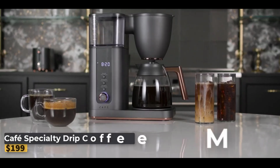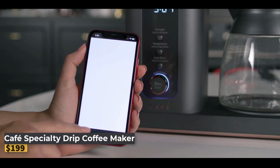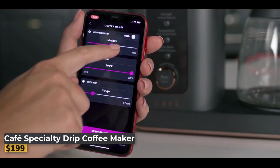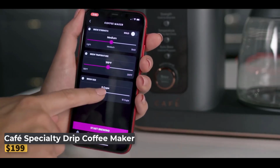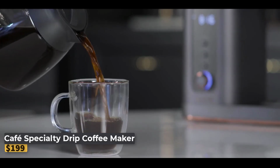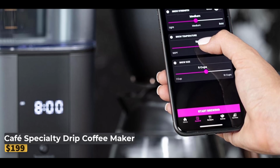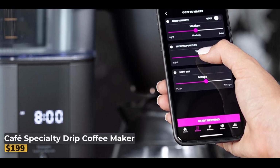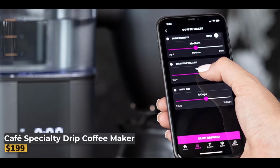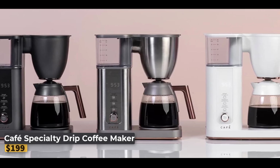Number 4. Café Specialty Drip Coffee Maker. Brew a perfectly balanced cup of coffee tailored to your taste with this advanced coffee maker that offers 4 unique brewing modes: gold, light, medium, and bold. Whether you prefer a delicate flavor or a robust, full-bodied brew, this machine ensures every cup meets your exact preference. Its 10-cup capacity allows you to brew just 1 cup or a full pot, all while customizing each brew for strength, temperature, and number of cups.